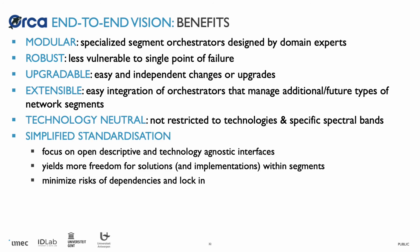It allows simplified standardization because the focus is on open, descriptive, and technology-agnostic interfaces rather than standardization implementation details within segments. Such an approach yields more freedom for solutions and implementations within segments and minimizes the risk of dependencies and lock-in.